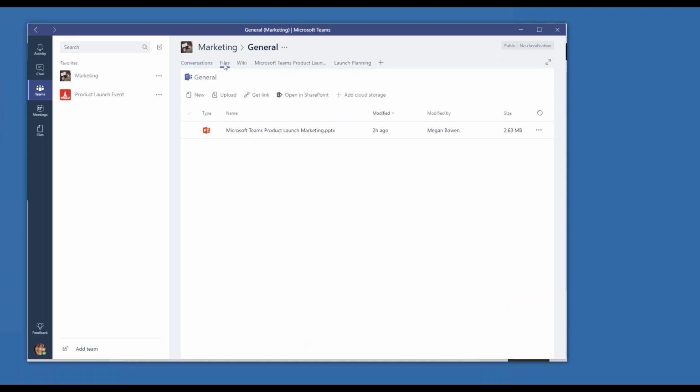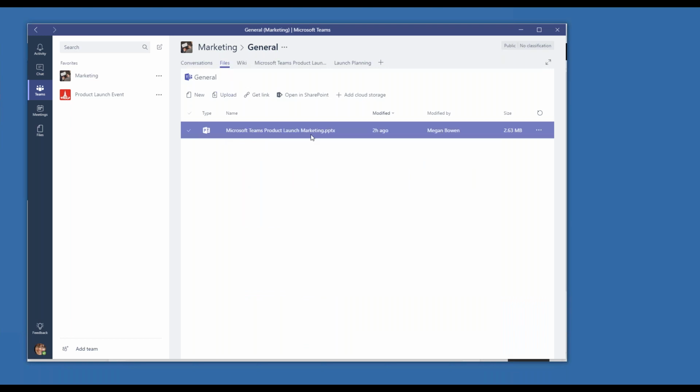As well as my conversations, I can upload files. So here I uploaded that PowerPoint file so that the team has access to it. So again, instead of emailing out that PowerPoint or saving it, now I could save it on OneDrive and share that out, but when I come to this marketing team, I know that all the assets that I need to carry out my work are all available to me here. So all available right there from that team site. I won't bother opening that.